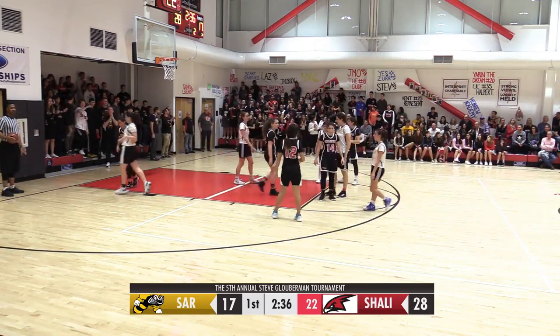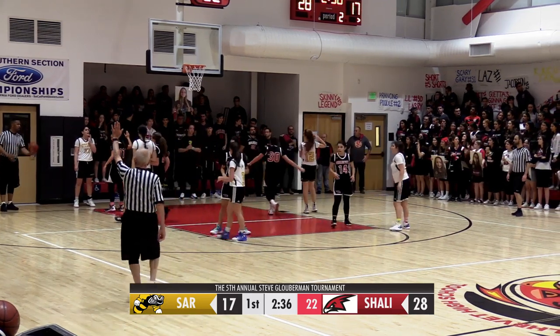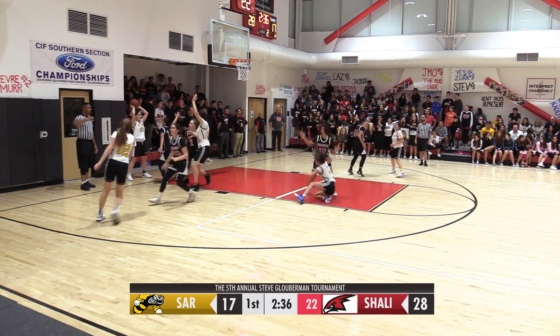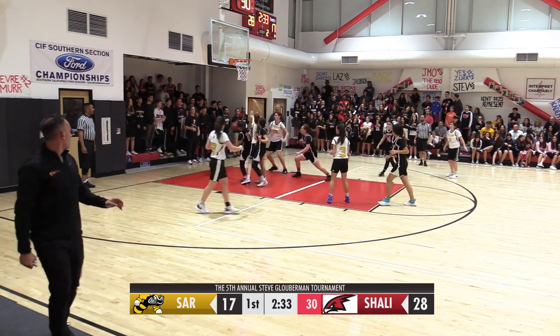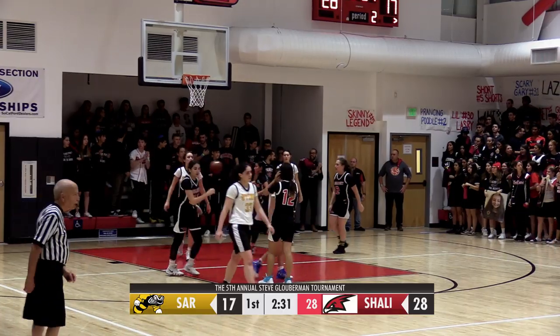You know, it could be 20 feet difference. It doesn't make a difference for Kiku Shaw. She's going to run the court, give you everything she's got every time, and make sure the opponents can't convert on the other end. Yeah, and the inbound is going to be over to number 10, Samantha Horowitz there, but can't get anything on that one.